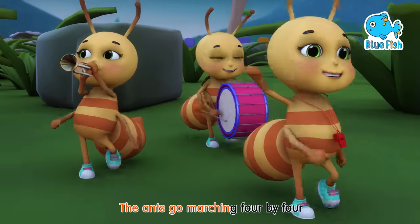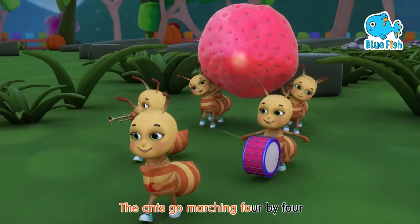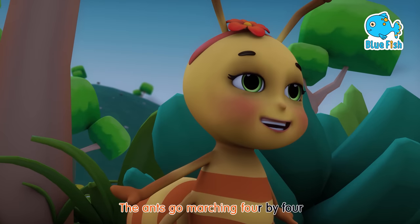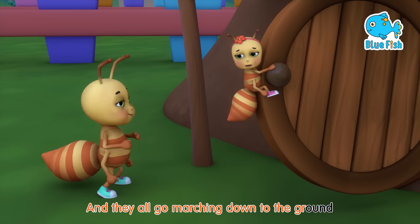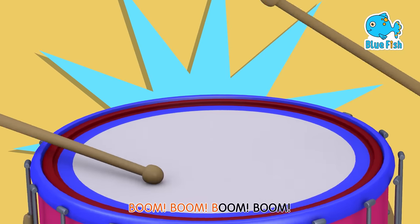The ants go marching four by four, hurrah, hurrah. The ants go marching four by four. The little one stops to shut the door, and they all go marching down to the ground to get out of the rain. Boom, boom, boom, boom.